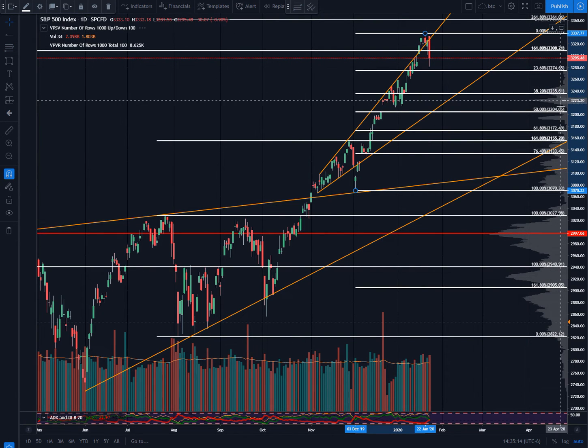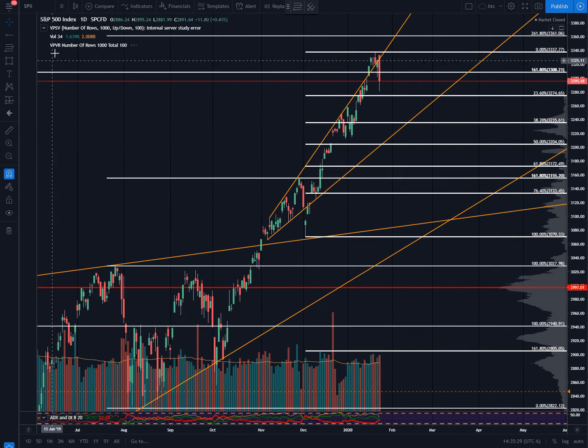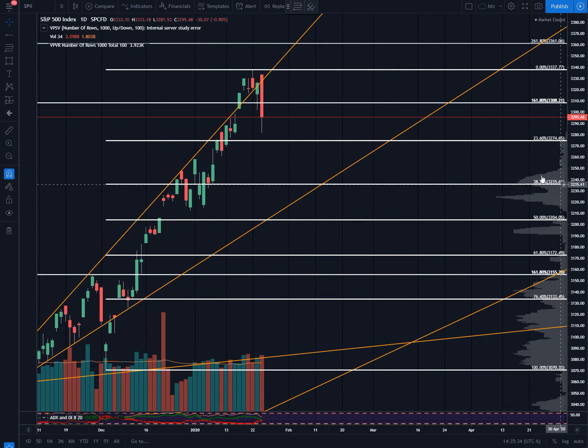So why is there volume on my SPX chart? Oh, this is weird. Anyway, the 38.2 is down here within this volume node as well. It's never had volume before. If anybody knows why this has volume, let me know. Anyway, there's a big volume node down here at 32.35 on the SPX chart as well, as a major support point that we'll be watching for.